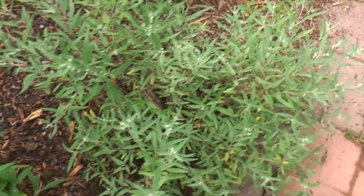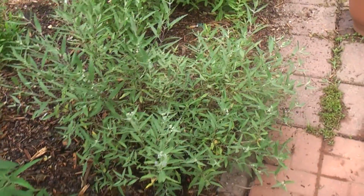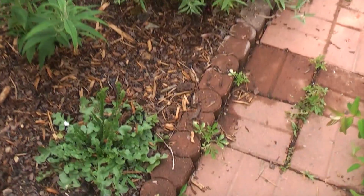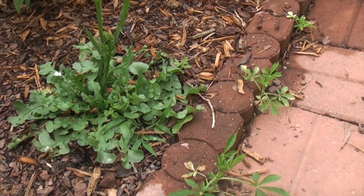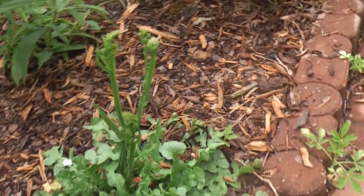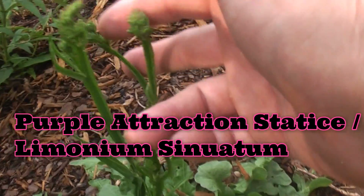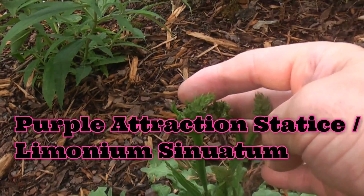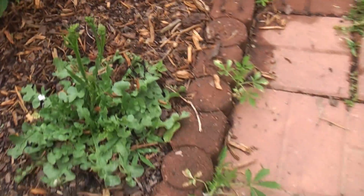All right, here we have a Caryopteris. It's getting quite large, and we've got a status plant. I'm really hopeful that this will turn out to be something decent. This one here is sending up a stalk in the center. I think I saw another one somewhere that's starting to have some red show up in the blooms.